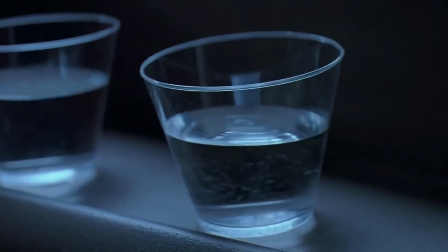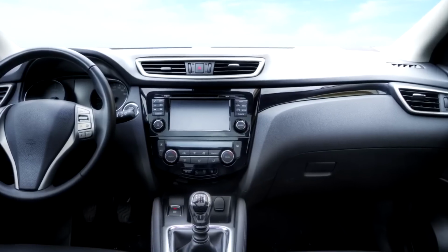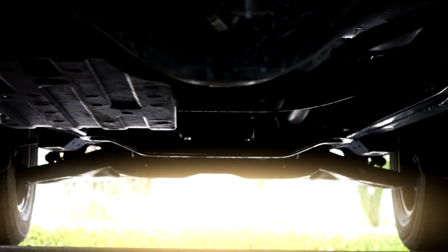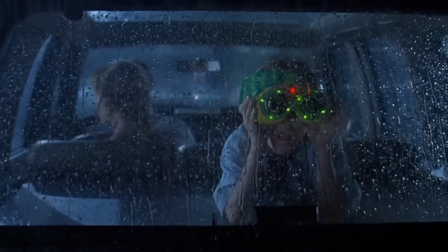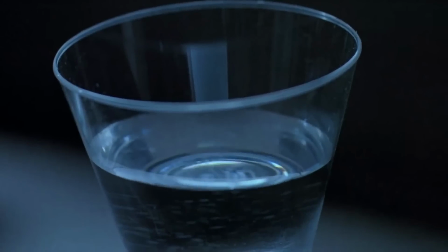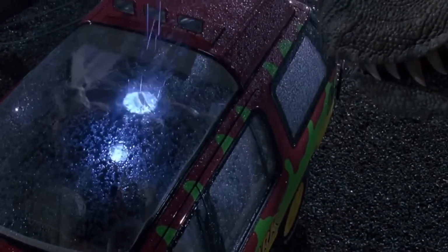Here they actually attached a guitar string to the underside of the dashboard and down through the car to the ground. Then they had someone underneath the car plucking the string to get the vibrations, and not only did it look good and create the tension that something big and heavy was coming, but it also pre-programs the audience into thinking what was coming was indeed big and heavy.